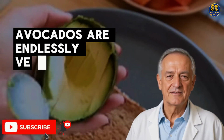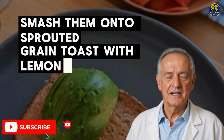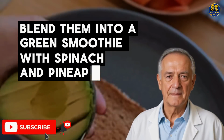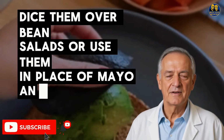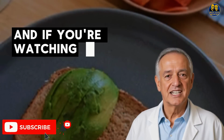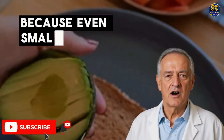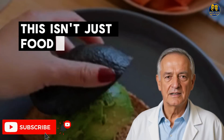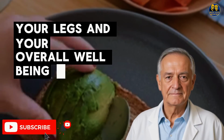Avocados are endlessly versatile. Smash them onto sprouted grain toast with lemon and black pepper. Blend them into a green smoothie with spinach and pineapple. Dice them over bean salads or use them in place of mayo in sandwiches. And if you're watching calories, just use a few slices a day, because even small amounts go a long way when it comes to healing. This isn't just food. It's fuel for your heart, your legs, and your overall well-being.